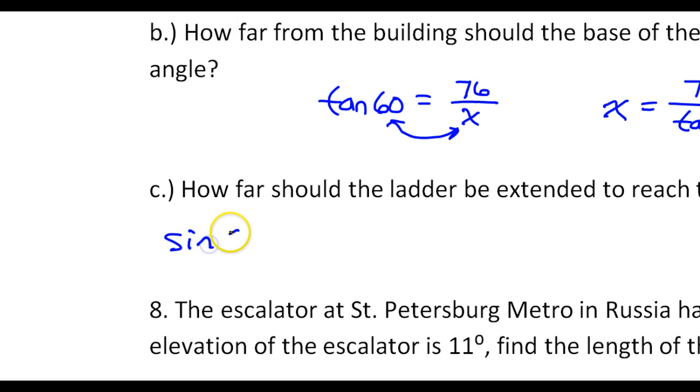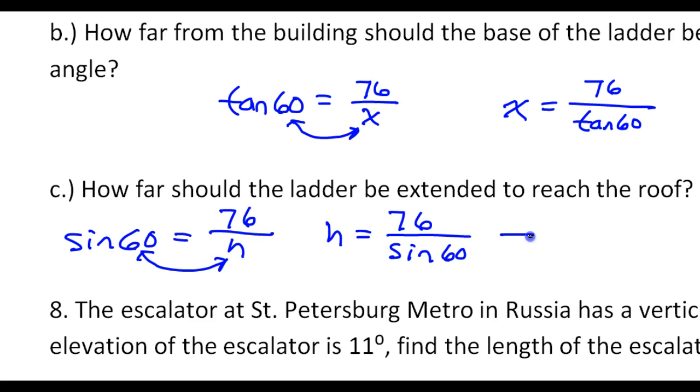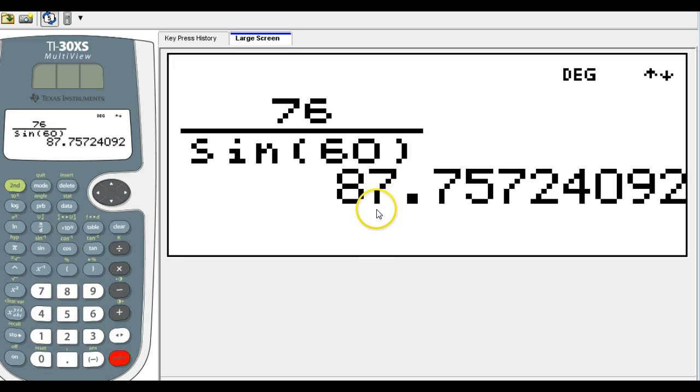So here we go. Sine of 60 is equal to 76 over h. If we use our shortcut, we can swap these two. So that means that h is going to equal 76 over sine 60. And so that is going to give us, in our calculator, .8 feet.